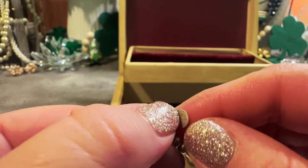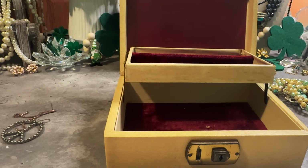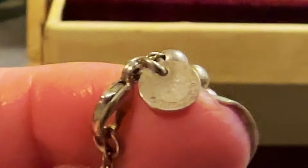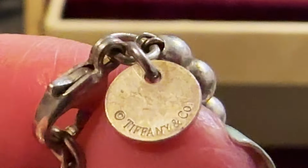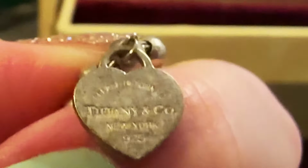What's that say? Let's look. Oh my goodness, everybody. Tiffany blue is really a Tiffany blue. Look at that. Tiffany and Company. Oh my goodness. Why is this in here? You know what? You're probably not going to see this one on eBay. This is going to have to be my finder's fee.